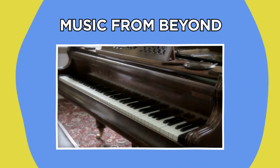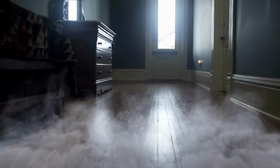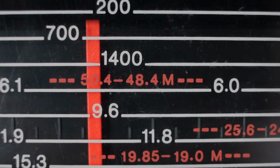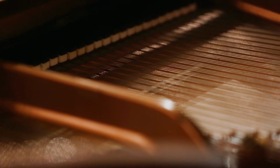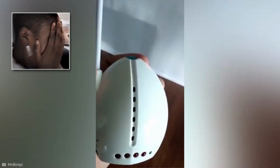Music from beyond. In 2015, this baby monitor captured some spine-chilling music, seemingly coming from a baby's bedroom. But when the father goes into the bedroom to investigate, there's no music or anything in the room that is capable of playing a tune. The father reported that no matter how many times he changed the monitor's frequency, he'd still catch the eerie, out-of-tune notes occasionally drifting out of the baby monitor. The randomness of the dissonant notes, as if they're being played by an entity with an ever-loosening grip on reality, makes this one of the creepiest clips on the web.